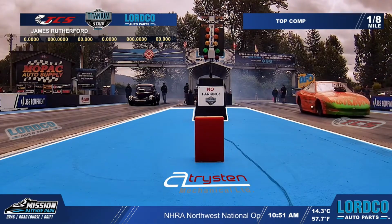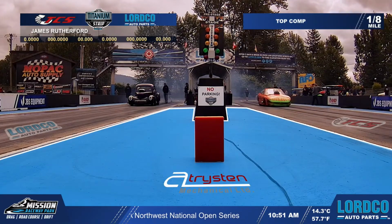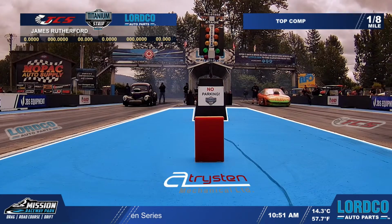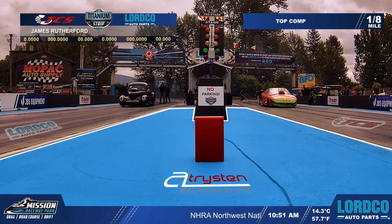A little bit of a wacky issue down there with the two cars, both of them pulling in and then backing up, and then pulling in and backing up again, and then the timer went off and counted out the left side. So James Rutherford now rolls in over here on the left. I love the Willys on the right. Can't read the name off the side of the window.